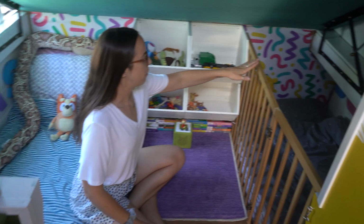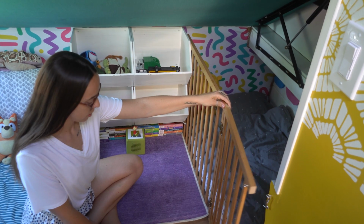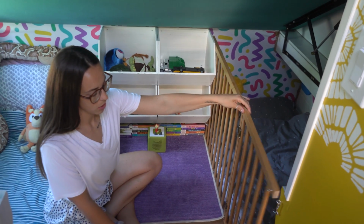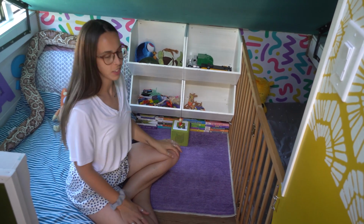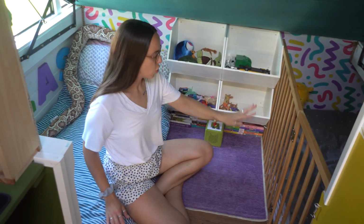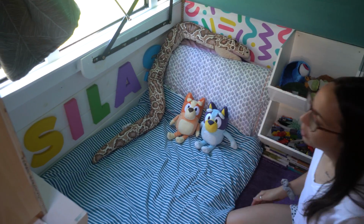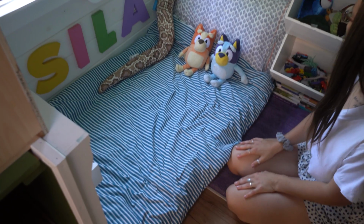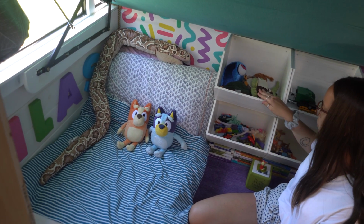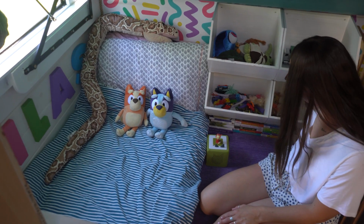For June's bed, we took the side of a crib and did a DIY project. She doesn't stay in bed, so we had to do this to keep her in bed. She actually loves it. She loves getting comfy in there. She actually puts herself to bed. So that's June's. This is Silas's. We have a bookshelf here for him, 4 toy storage bins from Target. I painted them white. And more book storage underneath on the floor.